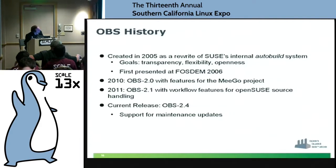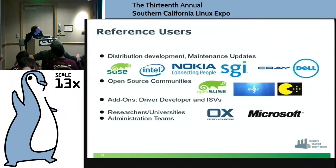This is in the appendix, and I'll have this uploaded. That gives you an idea who uses it. For example, SGI uses that to build all their internal packages. Dell, like I said, linux.dell.com. Open source communities, Mer, and even Sailfish, the phone OS, that's built on OBS. Open-Xchange. Microsoft even uses it.